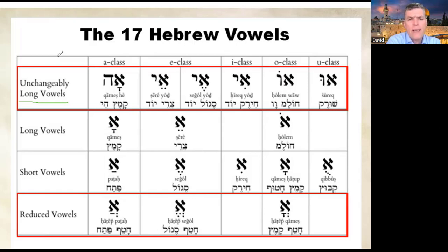Vowels are very volatile, but when you come to the unchangeably long vowels, they are not. They're standalone fixtures that are not going to be moved, that are not going to be altered. They're trustworthy, they're dependable, and it doesn't really matter what's going on around them. And so we have, for this first vowel, the kamates hay. You're already familiar with the kamates. We've learned about that, but we're adding a hay.